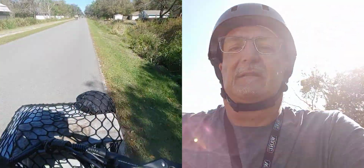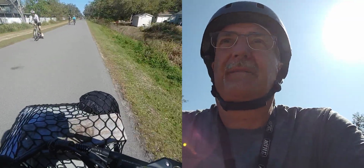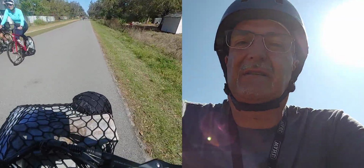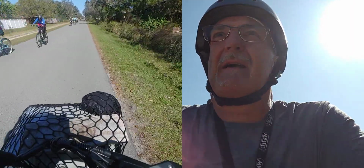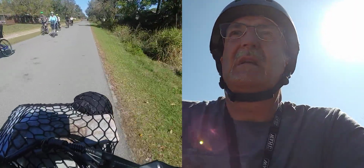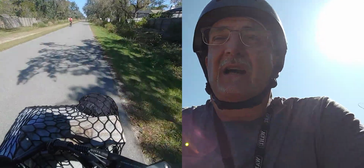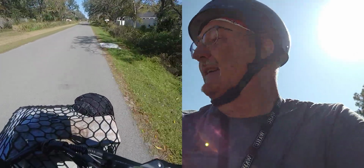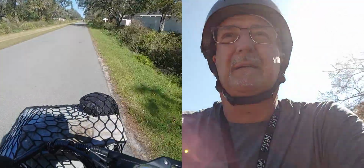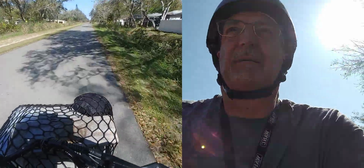So anyway, you can see here there are going to be hundreds and hundreds of bicyclists today. Being Saturday, everyone's out and about. Everyone looks like they're staring at me, probably because I have such a monstrous supply of things attached to this bike. This bike probably looks like a motorcycle. And I'm not done yet. I got some more stuff in the mail.